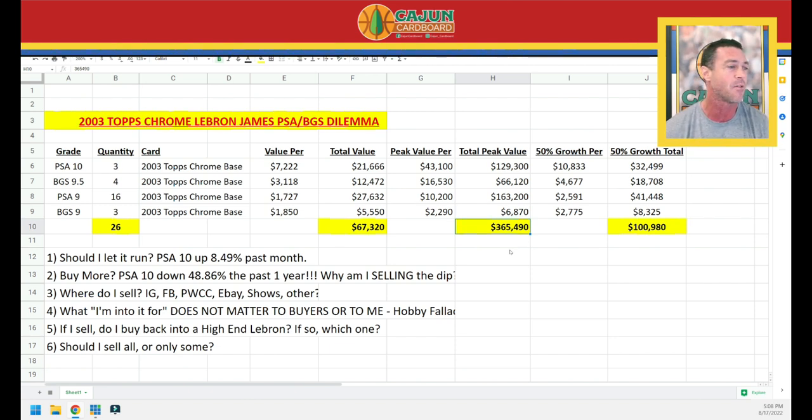Now, I know that's not realistic. I know that's a hypothetical. No one expects to time the peak, but I like to look at it because it makes me feel sick in my stomach just to see that. I don't know what I and some of you guys watching may have been thinking when cards ran up this fast. I'm thinking my '86 Fleer PSA 10 set. Like, why didn't I just move the set then?